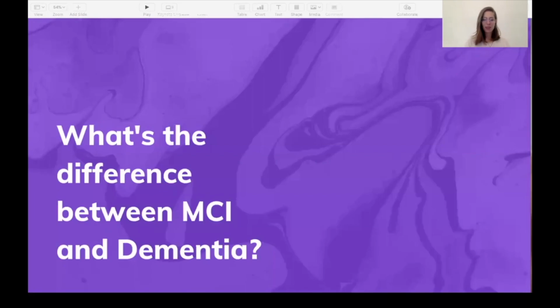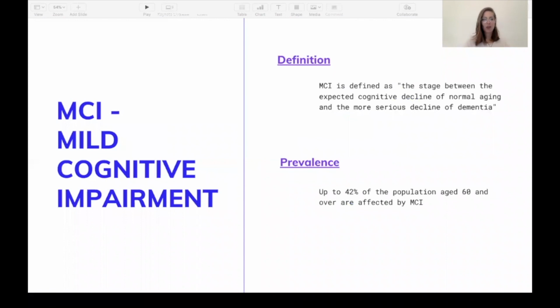So what is the difference between MCI and dementia? MCI, mild cognitive impairment, is actually quite common. Up to 42% of people over the age of 60 are affected by mild cognitive impairment. It is defined as the stage between the expected cognitive decline of normal aging and the more serious decline of dementia.